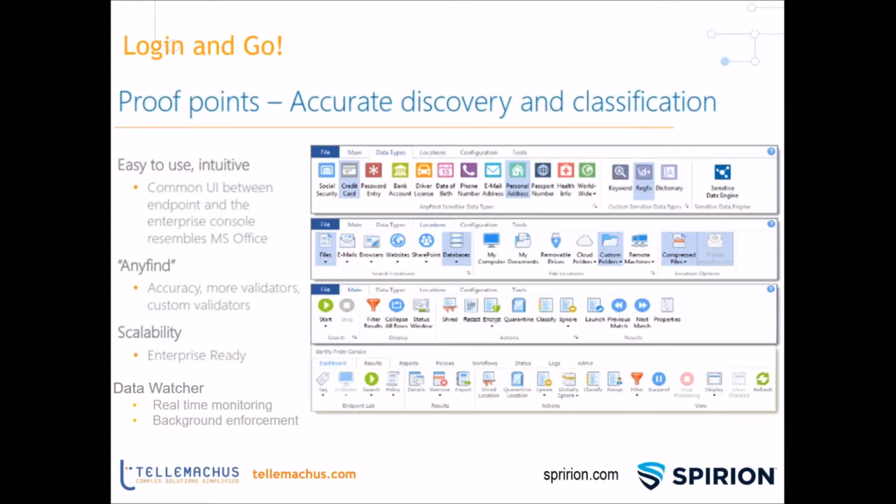One of our classic, most popular actions is to quarantine the data. So let's say we find HR data outside of the HR department, we can quarantine it to the HR department. Or if we find data that is older than our retention policy, we might want to, based on the type of data, quarantine it to specific locations. So financial data gets quarantined to a financial quarantine, HR data to HR quarantine.